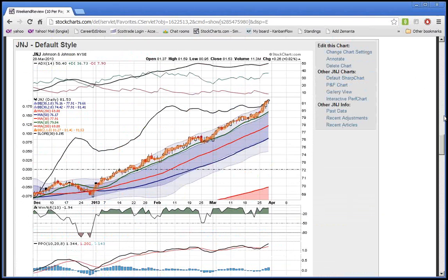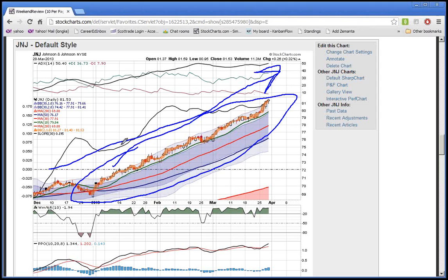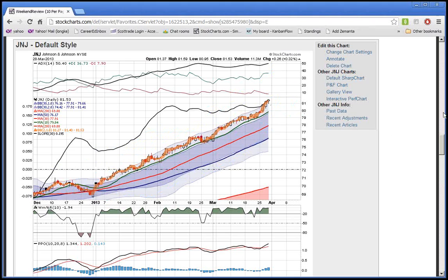Johnson & Johnson. This is the strength behind that move in XLP. XLP has doubled the performance of the S&P. It's because of this. I mean, when you look at these charts week over week, you just say to yourself, well, just buy it. You know, put a stop in down here. Buy any day you want with a stop below the 30-period moving average, below the Bollinger Band mean, and just let it go. Johnson & Johnson, that's XLP. I mean, sometimes that's all you got to do.